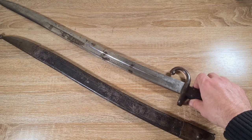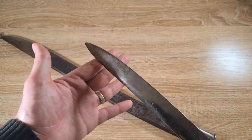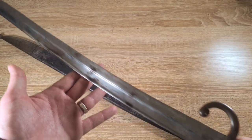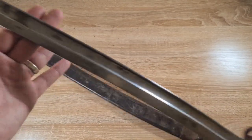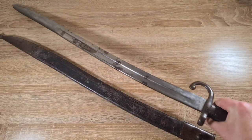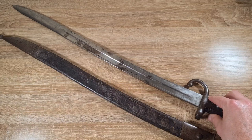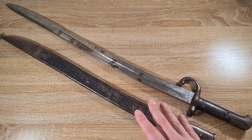Now, this is a very, very nice bayonet. I'm quite jealous of my mate. I know he's incredibly happy to have it. And I wouldn't mind getting my hands on one of the shortened ones, actually. It'd go well with my shortened Vendel bayonet, which I'm very fond of. Anyway, guys, that's all I have to say about this bayonet.